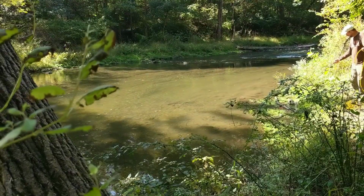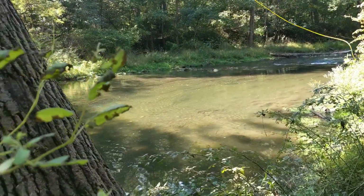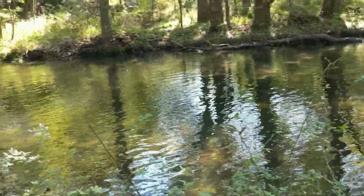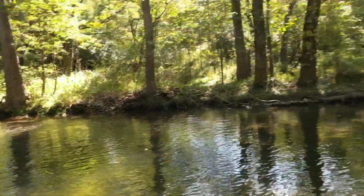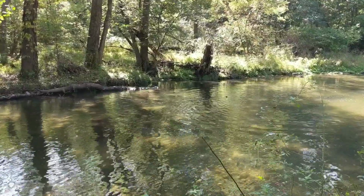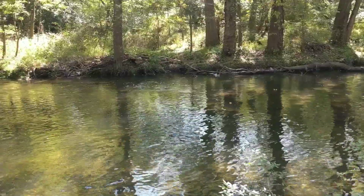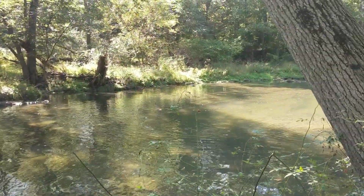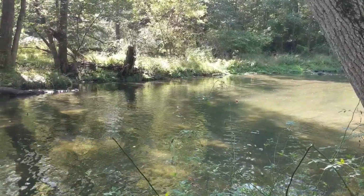Keep on getting some of that weird rock magnetic stuff, whatever it is. That's the only thing we've been able to find. The water is so tranquil and serene. Nothing like being out in nature.